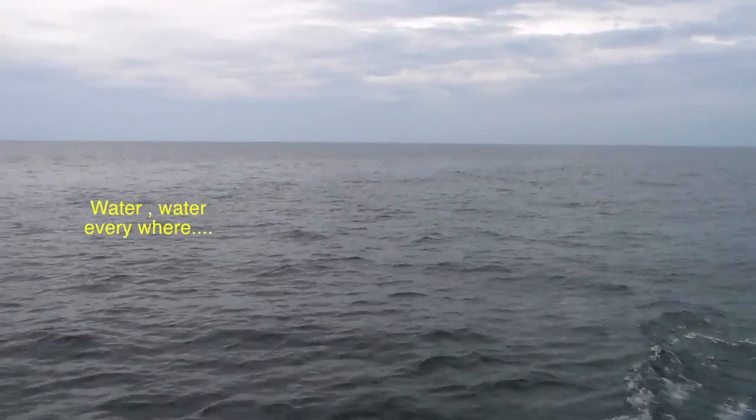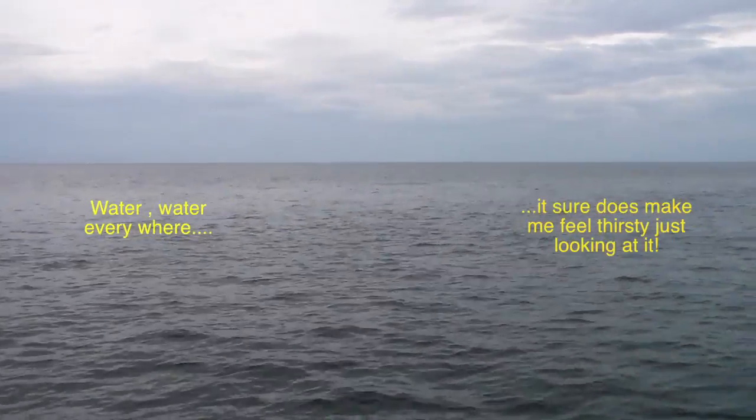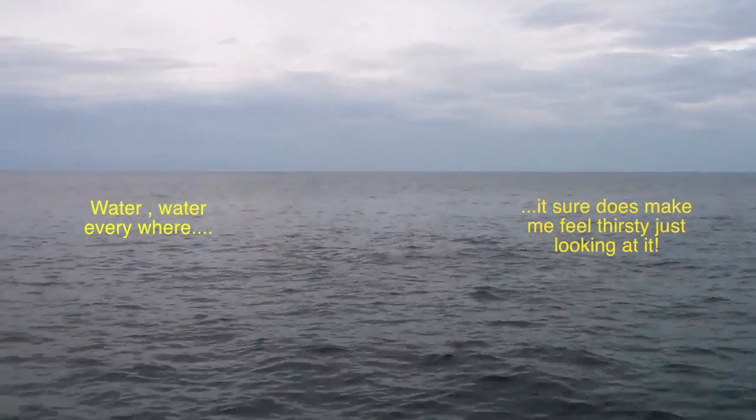Water, water everywhere. It sure does make me feel thirsty just looking at it.